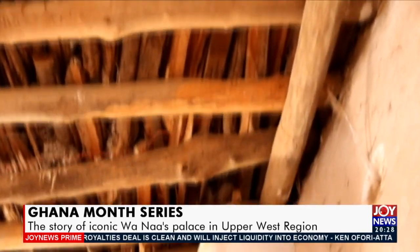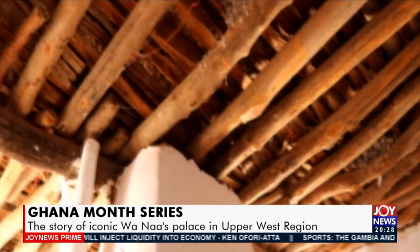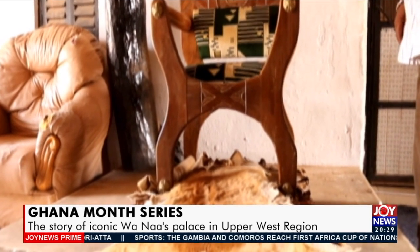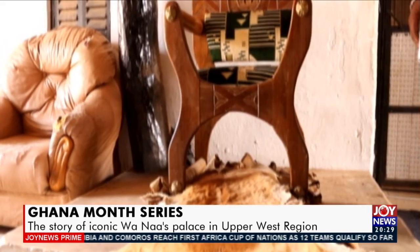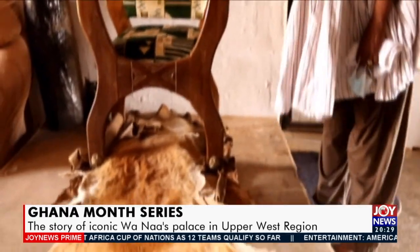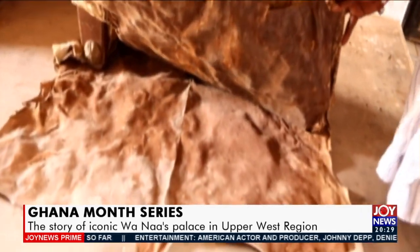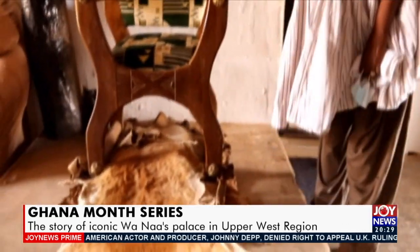Before the construction of the palace, there was no central or permanent palace for the Wa Naa. Each of them was staying at their respective palaces constructed for their gates. Inside the Wa Naa's palace is a sitting room which serves as a court. Here, the Wa Naa sits on either the lion's or the antelope skin. Any other person coming in here, including the imams who serve as the spiritual godfathers, has to sit on a cow or a sheep skin. This is the antelope skin, and these two are the lion skins.